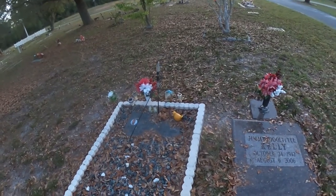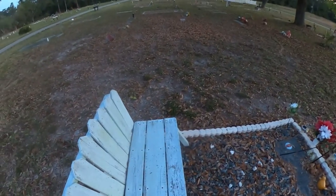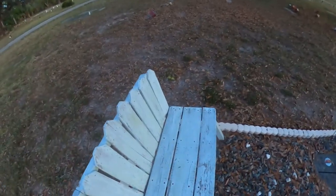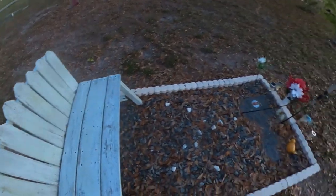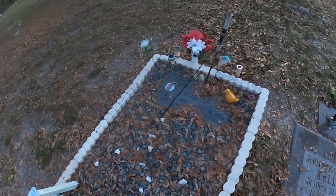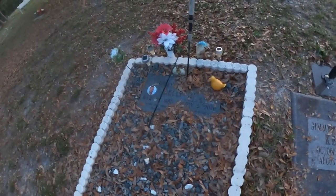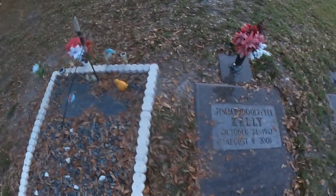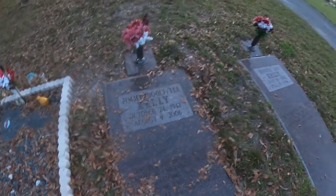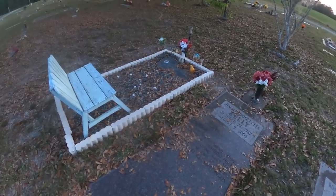We have a family here, it looks like. This man was really young. So they've got this cute little blue bench, and I'm just wondering if maybe he had a daughter or a son that comes and talks to his daddy from time to time. Because he was a really young guy, born in 1987 and passed July 6th of 2020. And his name was Jimmy Kelly. And then there's a Jimmy Doolittle Kelly right next to him, his dad. And Bonita Joy Kelly. Really pretty family plot.